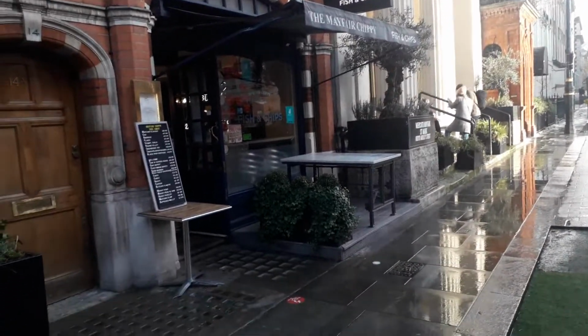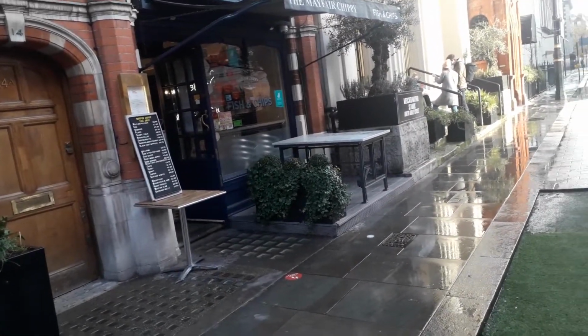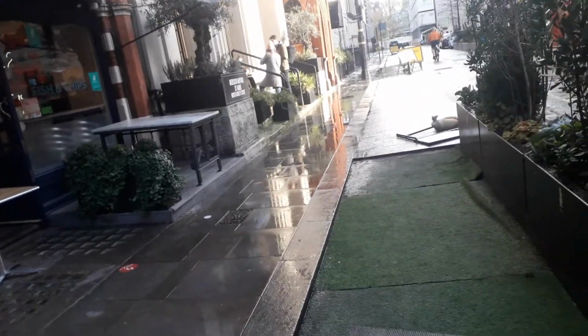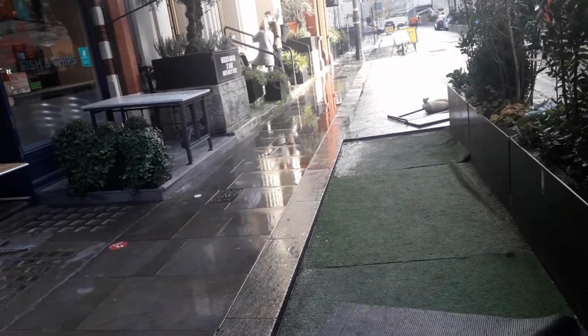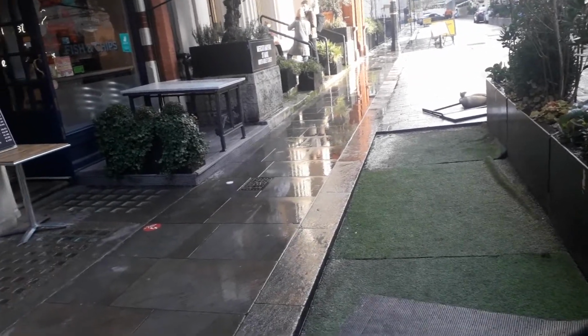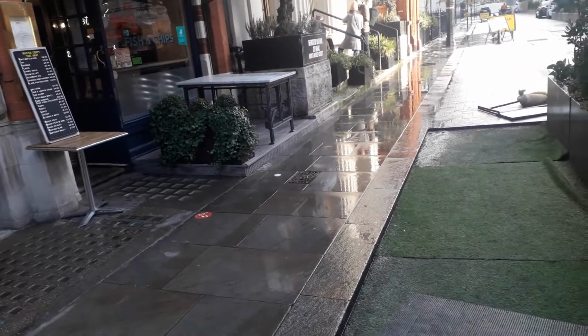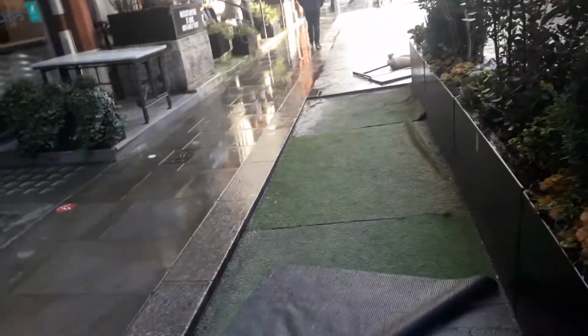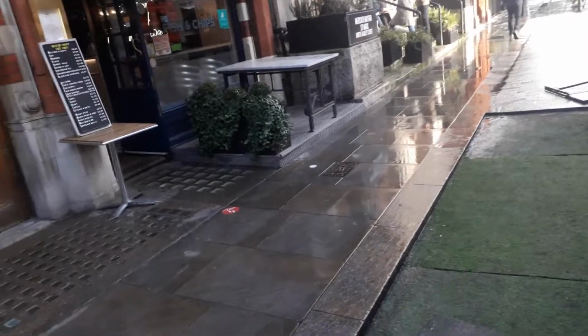This here, the Mayfair Chippy Fish and Chips. It's been here a while actually. Under normal circumstances, you can go in there and sit. But right now, it's all takeaway. Anyway, this is on the east side, so if you're driving down, it's on the left side of the road. That's Green Street over there. But of course, if you walk in, whatever.